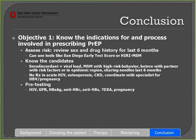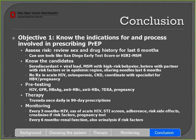For pre-testing, get an HIV, check their GFR. For Hep B testing, just do the surface antigen and then do antibodies for core and surface. You may or may not do DEXA, depending on whether you feel like you need it, and then pregnancy test if it's one. For therapy, Truvada once a day, prescribe it for 90 days. And then for monitoring, every 3 months, check HIV, check for symptoms, do an STI screen regardless of symptoms, check on adherence, risks, and side effects. And then if they need it, get a kidney function test and pregnancy test no matter what. Every 6 months, check kidney function and then do a UA if they have risk factors.